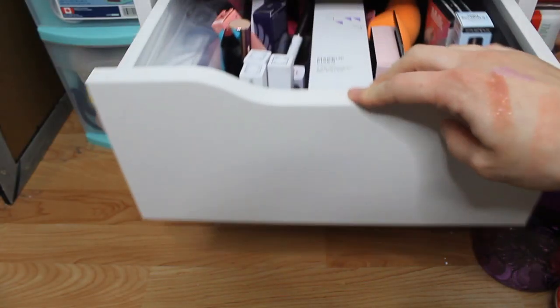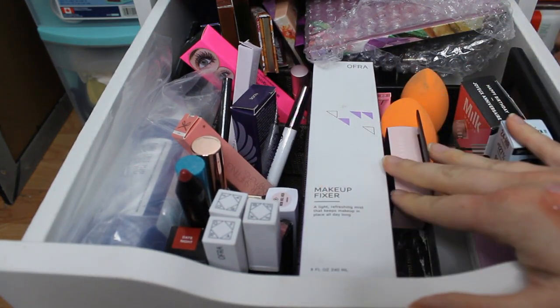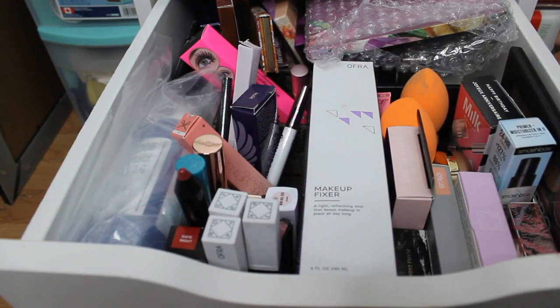Alright guys, this is my new in makeup drawer. This is all of my unused makeup collection. It's literally full to the top. Honestly, I'm so embarrassed. I can't even explain it to you.